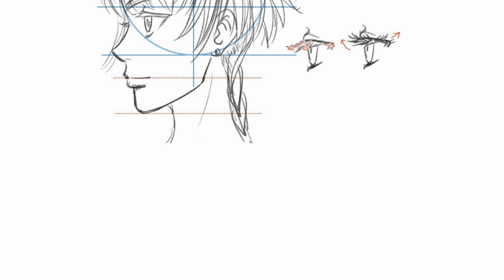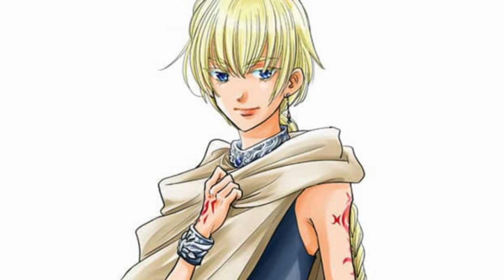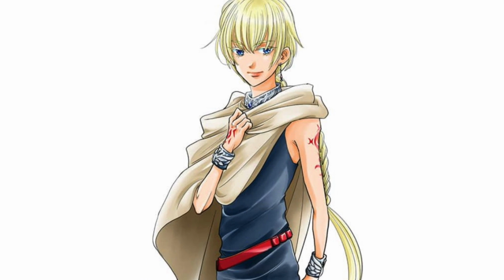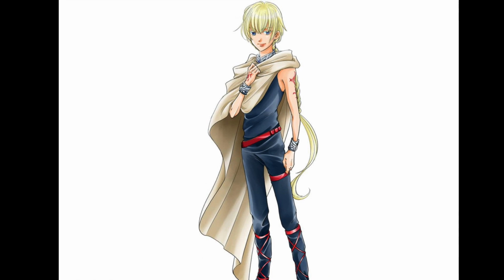Profile view. Three-quarter view. Add long eyelashes with a downward slant. Upward slanting eyelashes make a character look feminine.